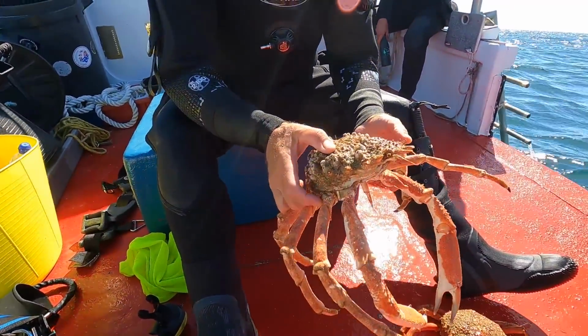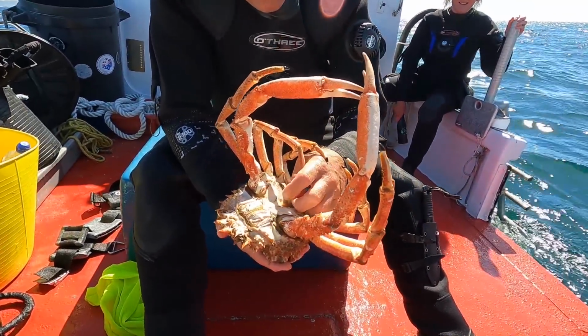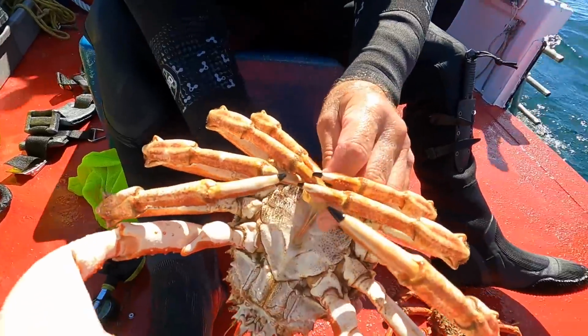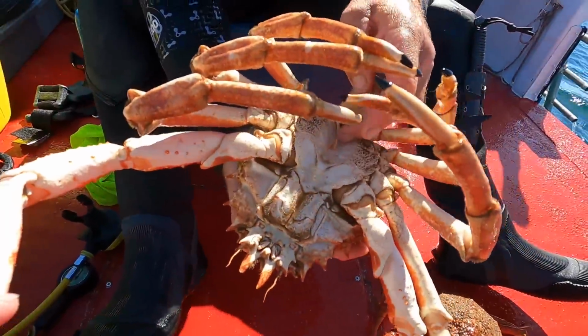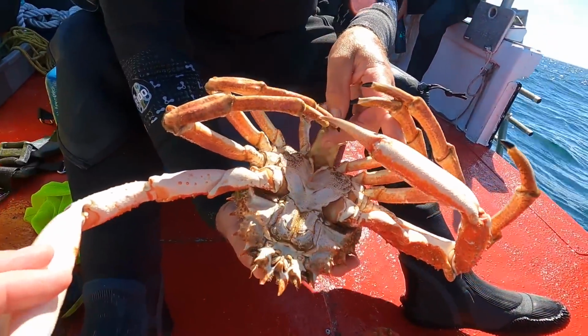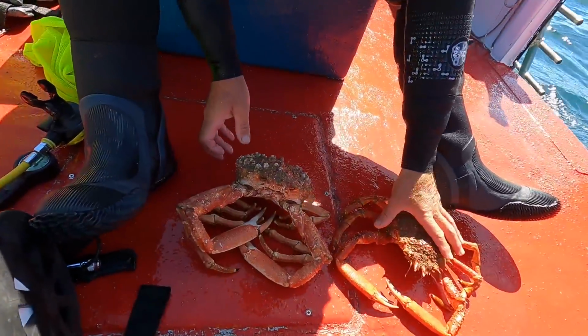Did you know they've got two penises? Have they? Yeah, pop the flap open. See them two things down there? They've got no dignity now. Mate, watch out, he's coming into all your manhoods. So all crabs have got them.